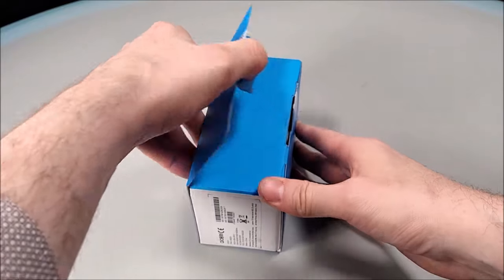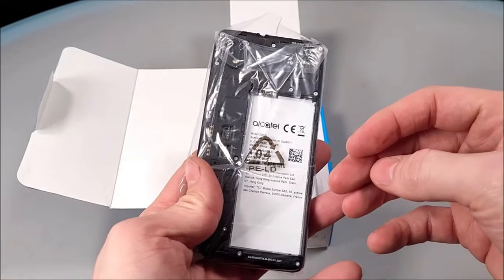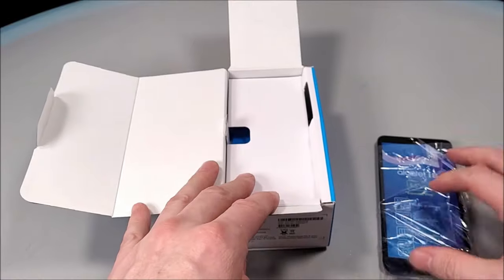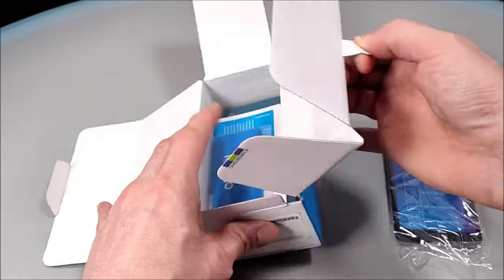Inside, we have the Alcatel 1B phone itself. Oh, okay, so it's not a sealed unit. Well, we're going to take a closer look real shortly, but first let's see what accessories we get.